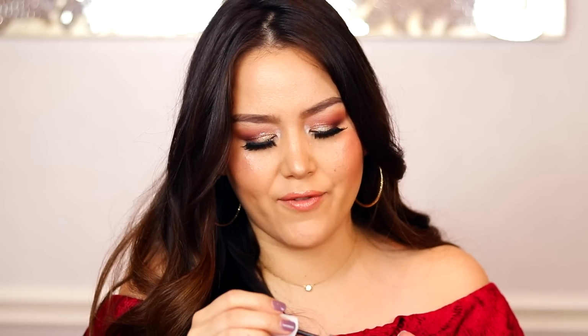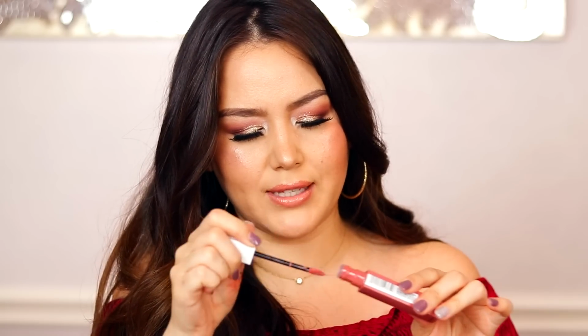This is the Super Stay Matte Ink Liquid Lipstick, I guess is what you could call it, right? Lip color. Yeah, I have not tried these yet. I know they've been out for forever. Hopefully the shade is pretty true to what's on the outside.